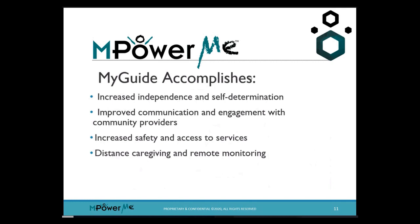So any possible opportunity to improve communication and engagement, to increase independence and self-determination remotely, and while caregivers are at a distance, this is something that we have to try. We have to at least try this. And MyGuide makes it super easy to do that.